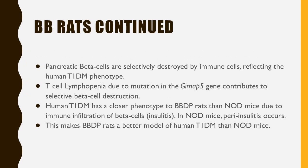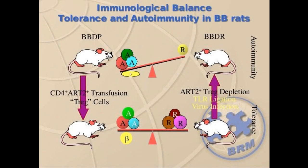In the diabetes-prone type of BB rat, pancreatic beta cells are selectively destroyed by immune cells, reflecting the human type 1 diabetes phenotype. T-cell lymphopenia due to mutation in the GIMAP5 gene contributes to selective beta cell destruction. Human type 1 diabetes has a closer phenotype to diabetes-prone rats than non-obese diabetic mice due to immune infiltration of beta cells, insulitis. In non-obese diabetic mice, peri-insulitis occurs. This makes diabetes-prone rats a better model of human type 1 diabetes than non-obese diabetic mice.